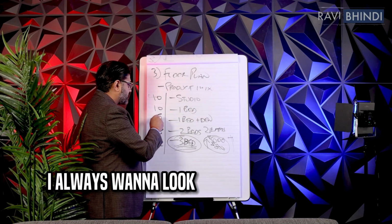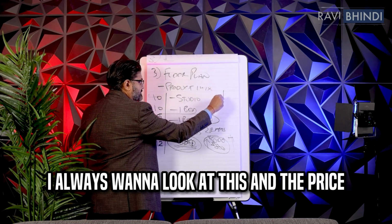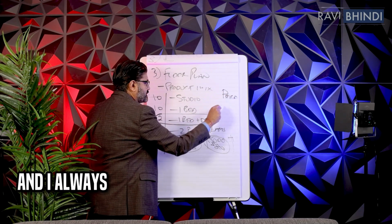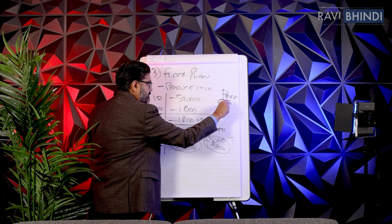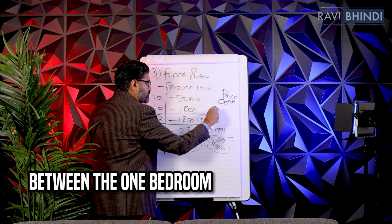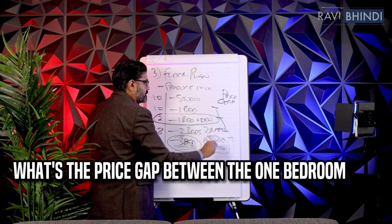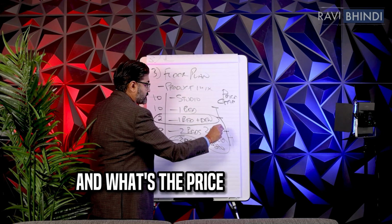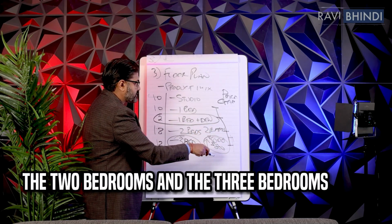I always want to look at this and the price now. I put in the price in the mix, and I always want to look at what's the price gap between the 1 bedroom and the 1 bedroom and den. What's the price gap between the 1 bedroom and 2 bedrooms, and what's the price gap between the 2 bedrooms and the 3 bedrooms, right?